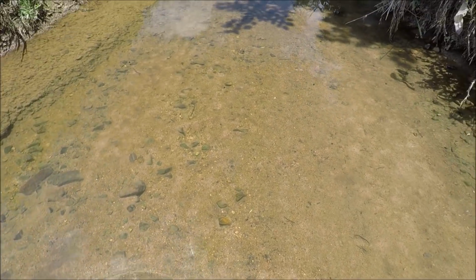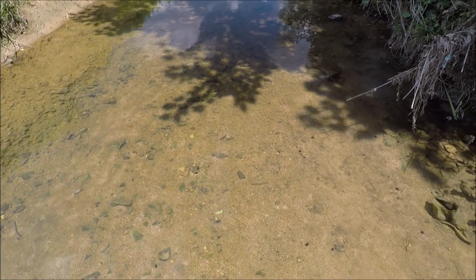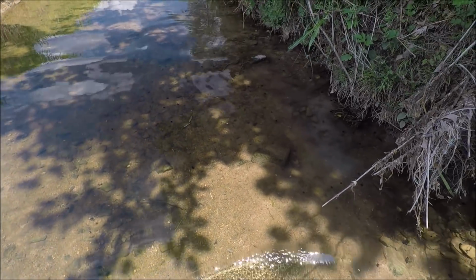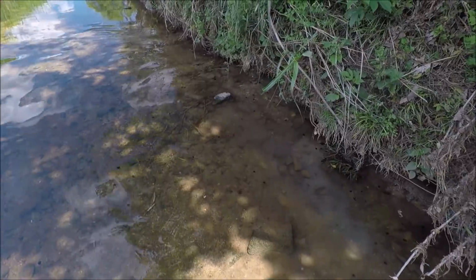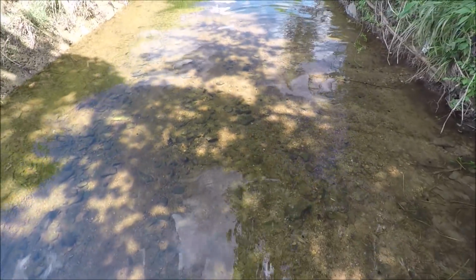There's something else. That's not what we want. So there used to be that. Oh, I thought that was a snake. No, it's a turtle. It's a musk turtle. Ah, it just went up under the bank. So I guess that was early vaping.